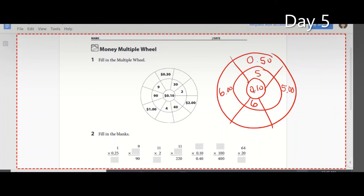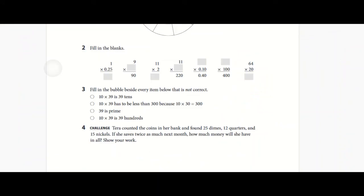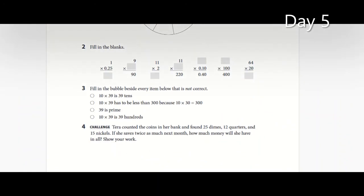Next one, we have tenths times what would give us 5 wholes. Well, you'd have to say like, that's like 10 dimes. You need 50 dimes to make $5. And in the bottom, just read and solve. Don't forget that a prime number means a number that is not divisible. It doesn't have any other factors besides 1 and its own self.